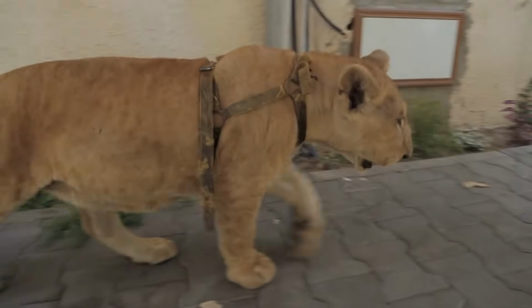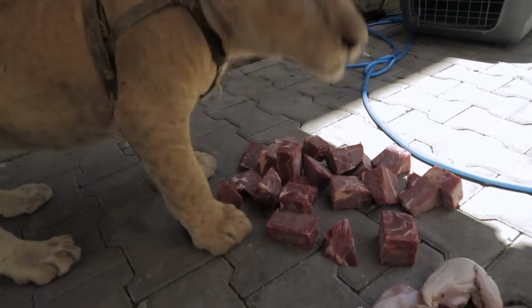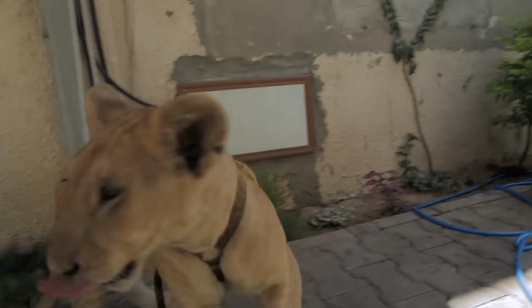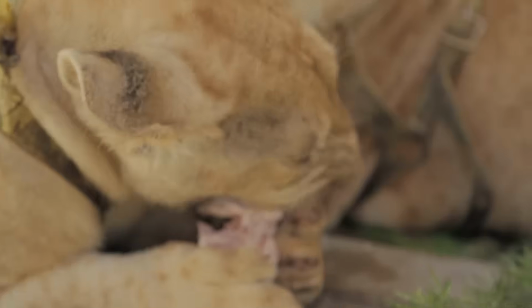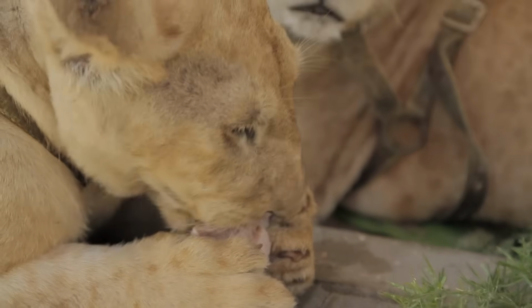Some house guests are impossible to please though. The cubs were brought up on chicken, and it appears good quality beef is not to their taste. It looks as if they'd rather stick to what they know.